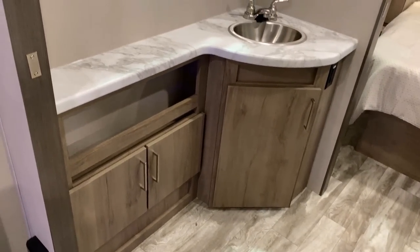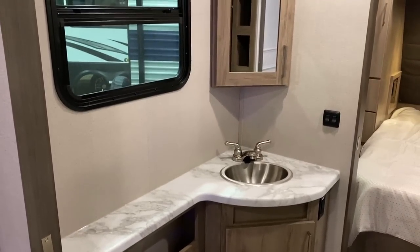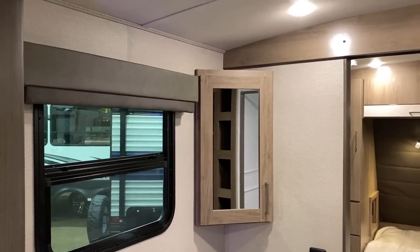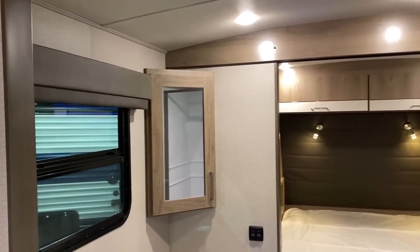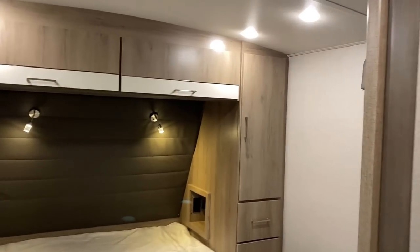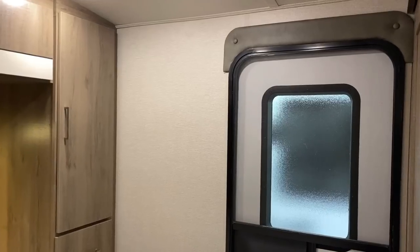One of the benefits of this middle bathroom, walkthrough like this, is that it keeps the RV shorter and lighter, which also means much less expensive. The downside is that if someone's using the bathroom, you have to go outside and then go around the RV to access your bedroom. But thankfully, you have a door to do that.